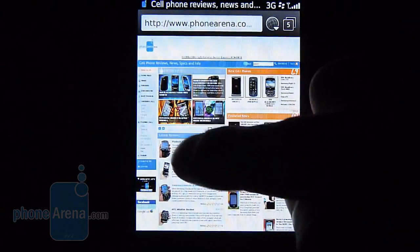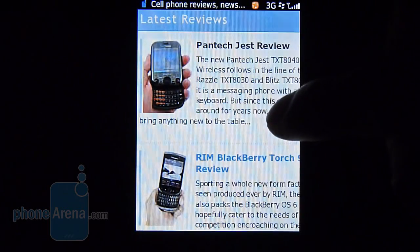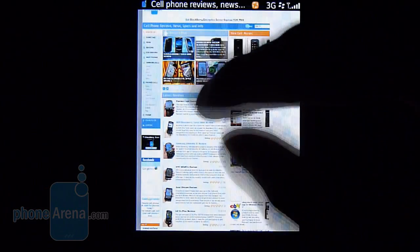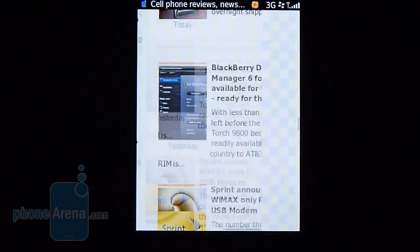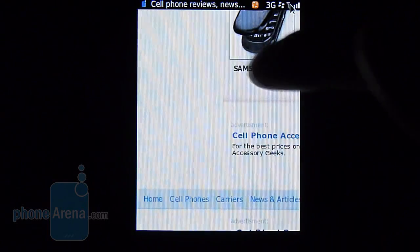You could double tap to zoom in on a particular spot, and it automatically will resize the text to fit the length of the page. There's also multi-tap gestures, so you could pinch to zoom out or pinch to zoom in. So it's nice to have that. But we do find that sometimes it takes a little bit of time to re-render pages when you're scrolling really quick. So images or even text can take a little bit of time just to load up.